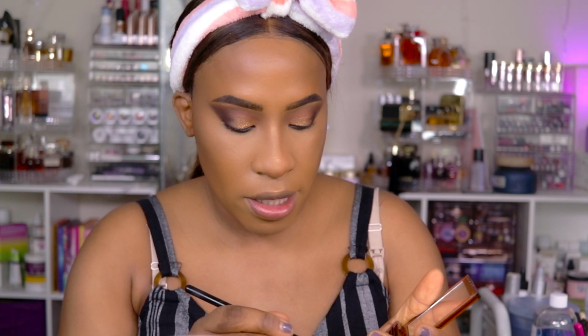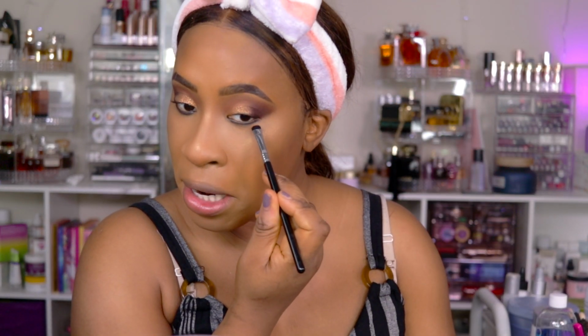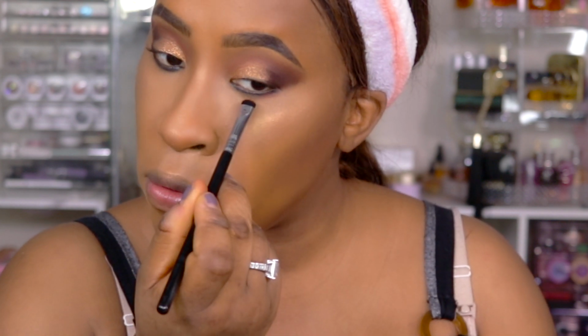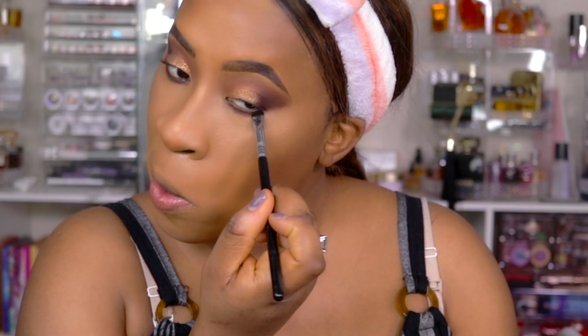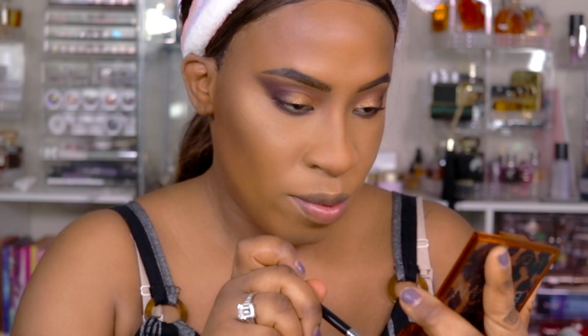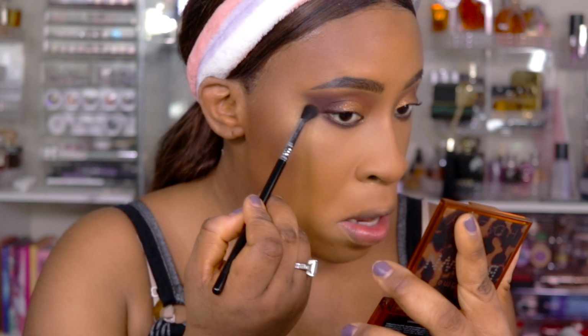Now I'm going to go back in the caramel palette and we're just going to take the dark brown right here. I mean, it's like a mid-tone reddish brown. And we're just going to smoke out that lower lash line with it. And then I'm going to add that dark brown to the outer corner. Trying to brush out the edges. I'm going to take some of that golden bronze and bring it to the inner corners to brighten up those inner corners.